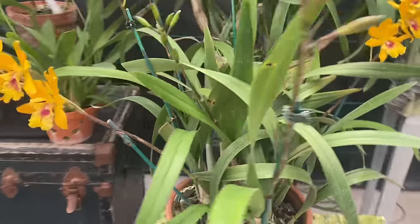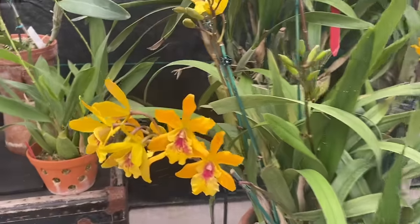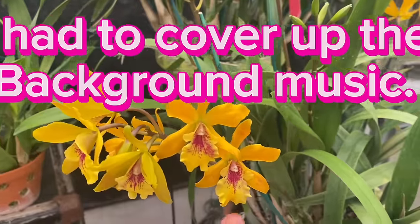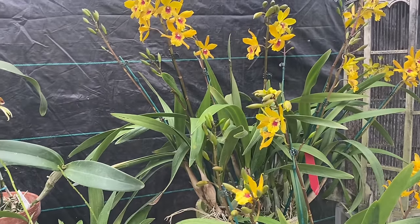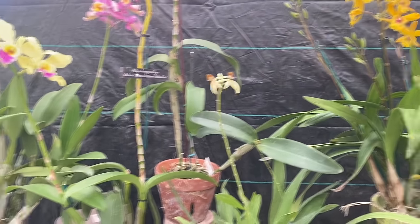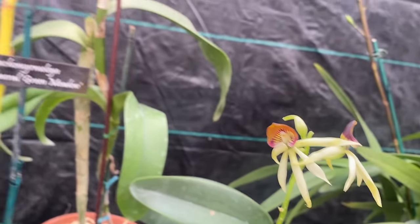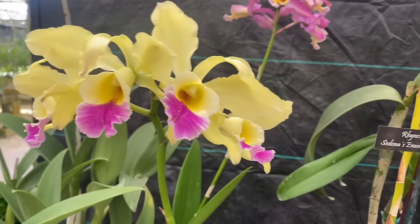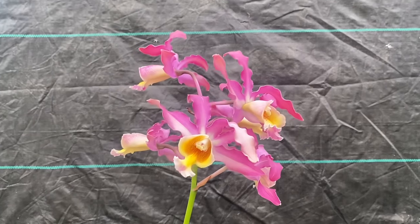Look at this. Not for sale. I want it. Oh my goodness. I think I saw one like this at Home Depot, but a really small one. Look at how big they can get. Look at that. I think that's the cochlea something. Beautiful. Oh, look at that, Myrmecophila.